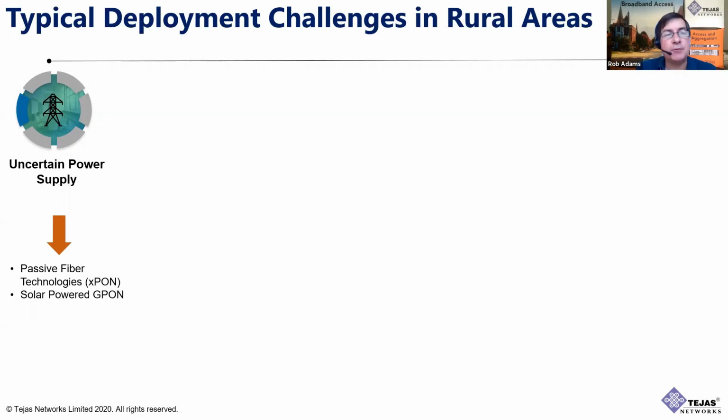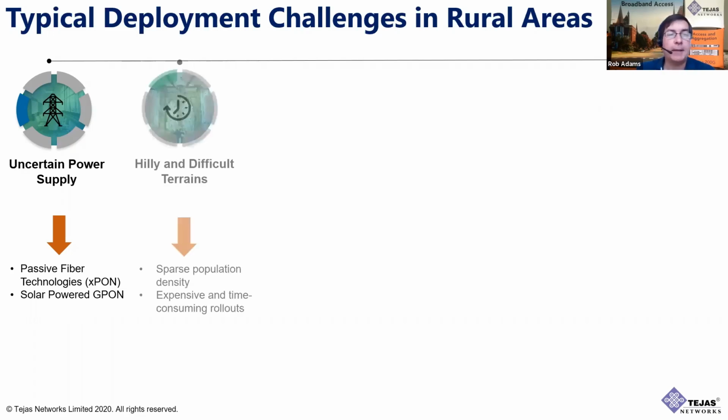So what are the typical deployment challenges in rural areas? These, of course, haven't changed, but I just want to go through them so that as we talk about some of the technologies, we understand why we have them. Number one is uncertainty of power. And of course, that will vary depending on where you are, what country you're in, and even what region within a country. But most places probably have access to power, but the reliability of the power is different. So that drives the need maybe for backup power systems. And I'll talk about a deployment here that we did where we actually had solar battery backup. So some interesting things that we've done in rolling out the rural environments.